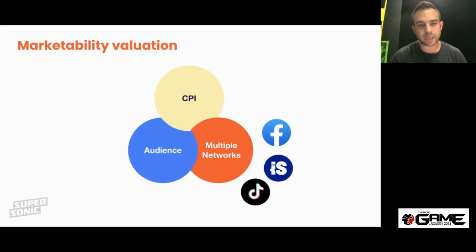So marketability evaluation. The marketability of your game comes down to 3 main elements. The first one is obviously the CPI and the hard metrics. The second one is the audience, and this is super important to analyze when you're looking at your results by the end of the test. In hyper casual, there is a classic audience, and it's super important, and I'll share some examples why you should do it.